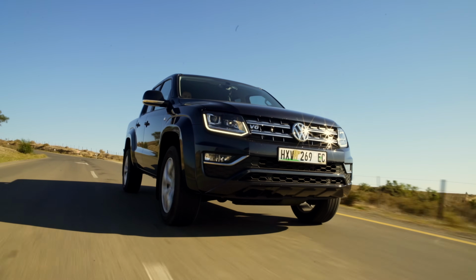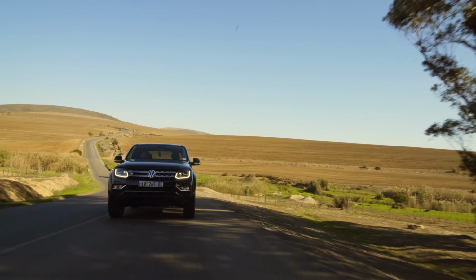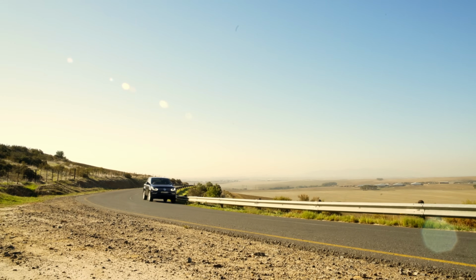And thanks to Volkswagen's 4Motion all-wheel drive system, this Bakkie actually feels really planted. So you can, never thought I'd say this in a Bakkie, tackle some corners. That's probably a lot faster than I should be going.